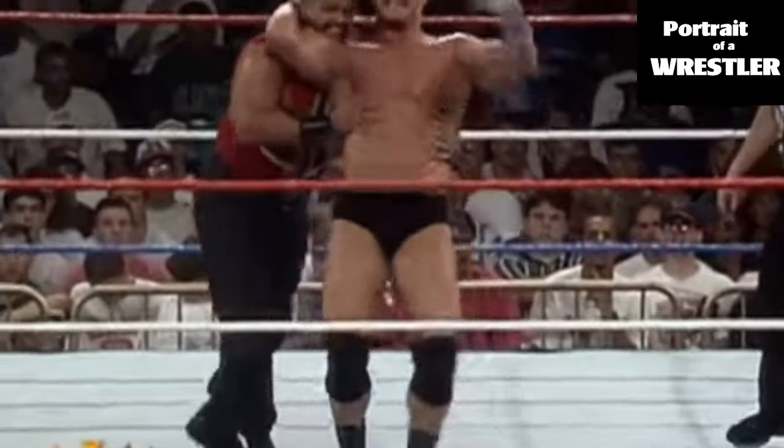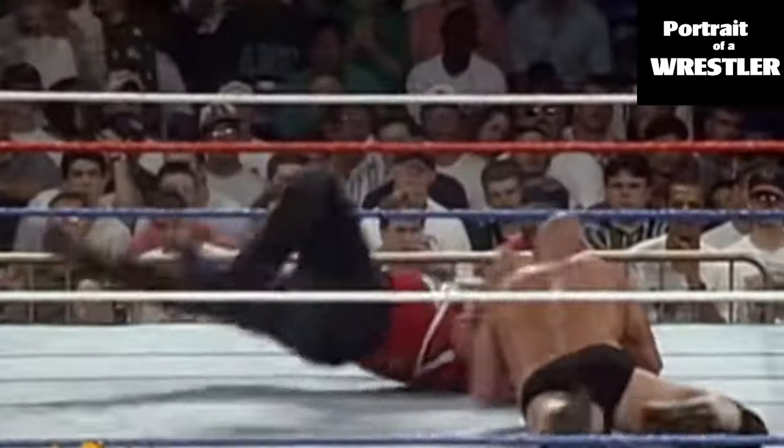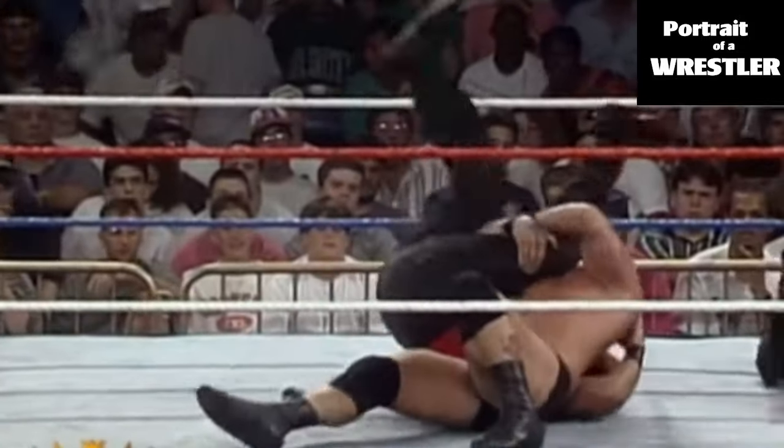I quite loathe modern stunner sells because they are so over the top, so ridiculous. Whereas you look at the early ones, when he first introduced the stunner, it looked really gritty. The way it was sold by people like Mark Merrow, Bret Hart, and Mick Foley as well. It looked much grittier as a finish. So yeah, I love those.